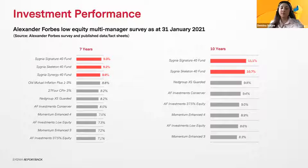What's also interesting to note is over the 10-year track record, we do see fewer managers featuring there, and that's also due to the fact that not all of the funds that have qualified for the survey do in fact have such a long-term track record.